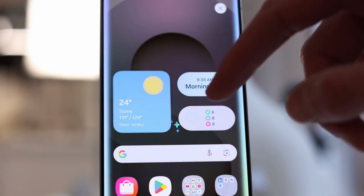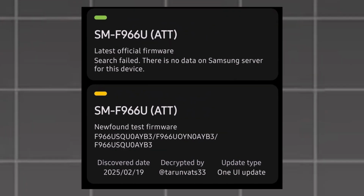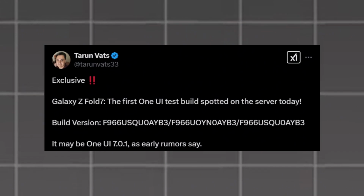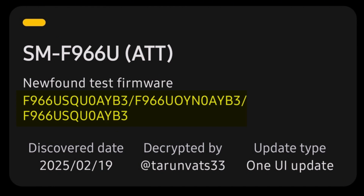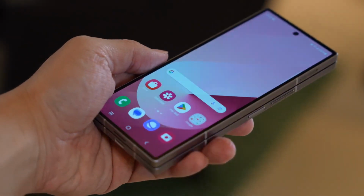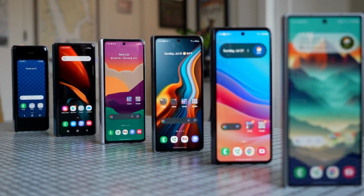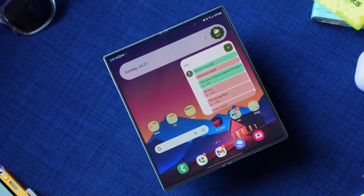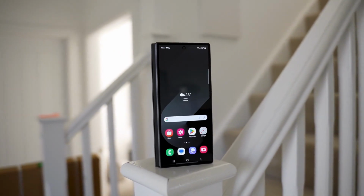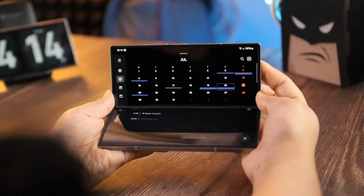Samsung has begun working on the software for its next high-end foldable, the Galaxy Z Fold 7. The first firmware for the device has surfaced on Samsung servers. Spotted by Tarumvets33, the initial software build for the US variant of the Galaxy Z Fold 7, SM-F966U, carries the firmware version F966USQ0AWD3. It's expected to be based on Android 15 with One UI 7.x. Typically, Samsung's foldable phones launch with a One UI X.1.1 version, where X represents the year's main One UI iteration. However, as we recently reported, Samsung is considering skipping One UI 7.1.1 this year due to delays in rolling out the stable One UI 7.0 update for existing devices.